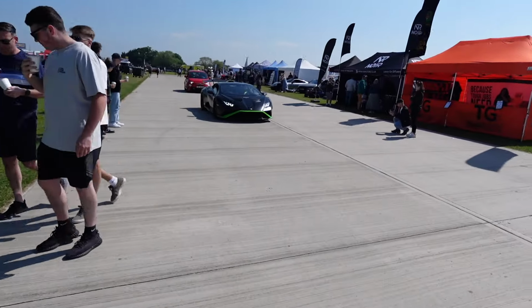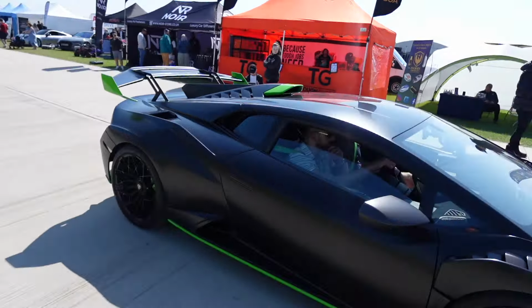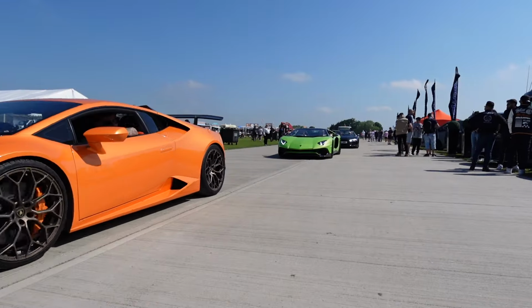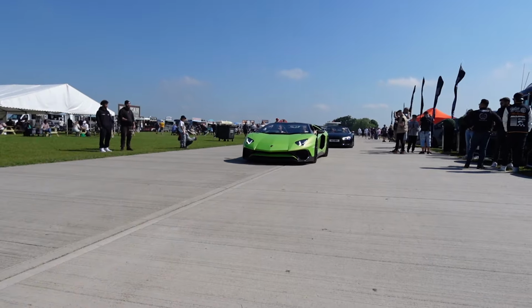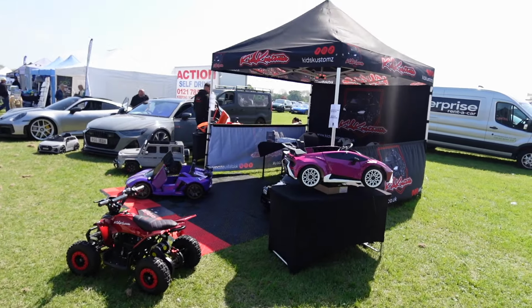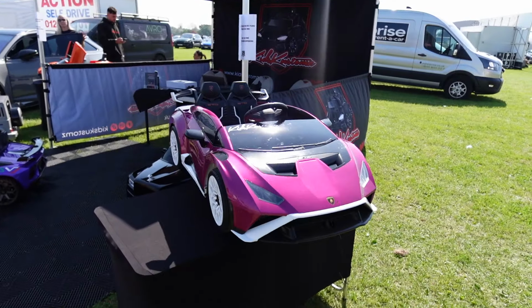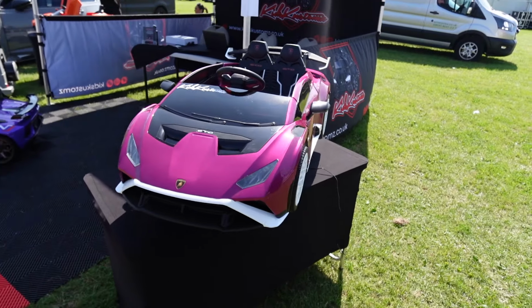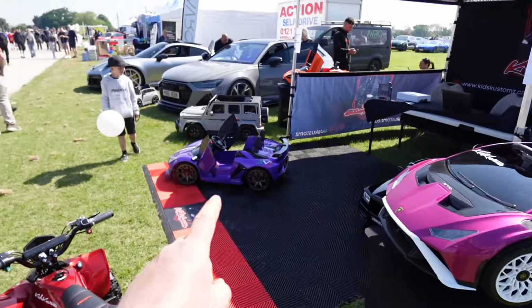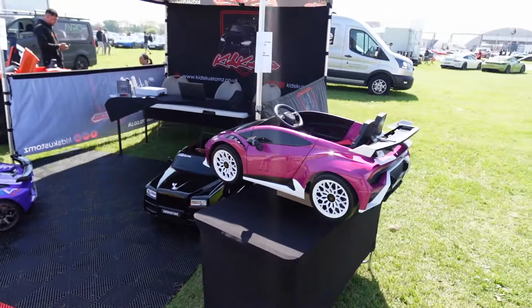The best bit about this car show is the cars on the move. Look at this STO just rolling right past. You've got millions and millions of pounds worth of supercars, hypercars here, but I had to come and check this out. Kids Customs, if you've got a little kid, check out this little STO spinning around. How cool is that? And then a Lamborghini Aventador, Rolls Royce Cullinan. These things are so cool.